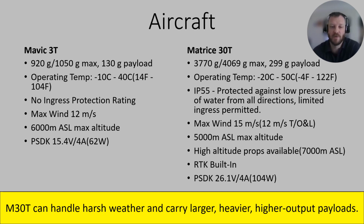The altitude, Mavic 3T out of the box has a little bit of an advantage, but again, that's 6,000 meters above sea level, so that's pretty high. So 5,000 with the Matrice 30T. If you want to go higher, there are high altitude props available, which would allow you to go up to 7,000 meters ASL. With the Matrice 30T, you have the RTK receiver built in.